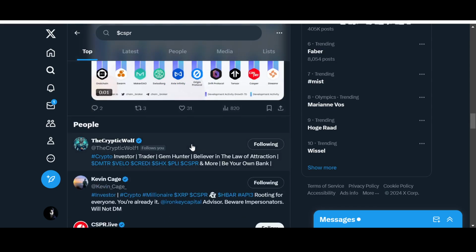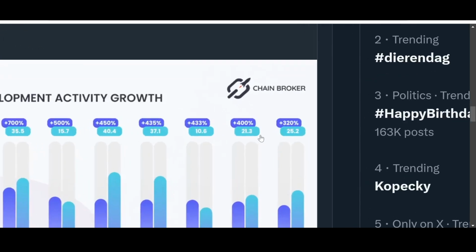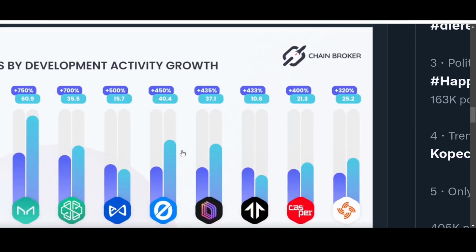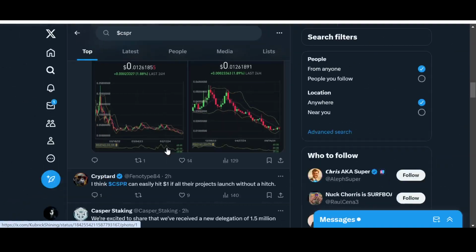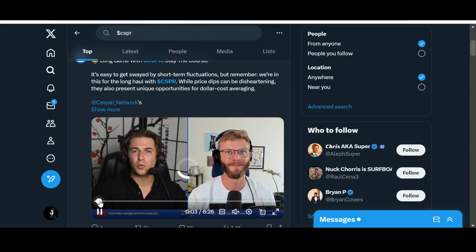Awesome. Okay. Look at this, guys. Top projects by development activity growth. We're surprised, guys. Aren't you surprised? Plus 400%. Here we have Casper, a chain that people say do not have any activity growth. Okay, development activity growth, by the way. Anyways, guys, now let's see what Crypto Charged have to say.